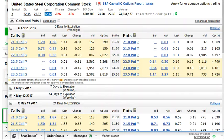The true value of an option is the difference between the price of the stock, which is $22.30, and the strike price of the option. So if we went, let's say, down to $21, you can see the last is $1.44. The bid is $1.29 and the ask is $1.38, but look at the price of U.S. Steel: $22.32 minus $21 is $1.32. So you know that the value of that option is $1.32.